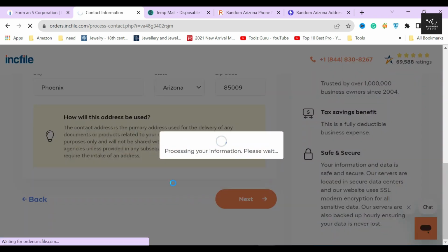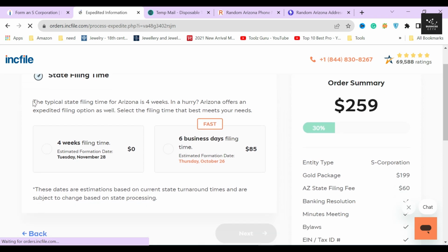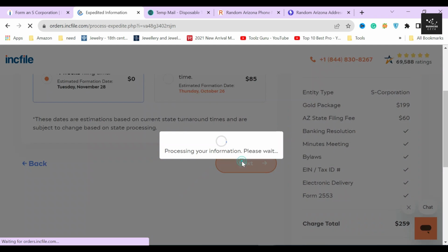In the next section, they will ask you whether you want an expedited filing service or not. Normally, if you form your corporation through them using the Gold package, the typical waiting time is about 4 weeks. But if you select this service too, then they will process all your documents and legal formalities within 6 business days and file your corporation for an additional $85. Since I don't need this service, I will just click on the Next button and move on to the next section.